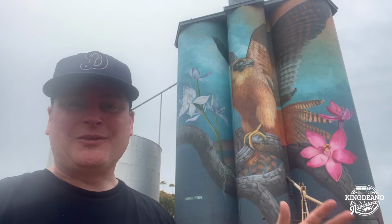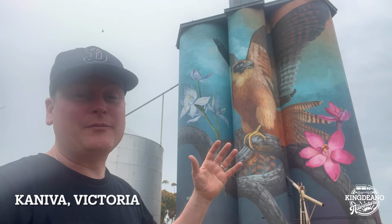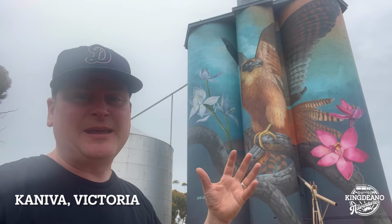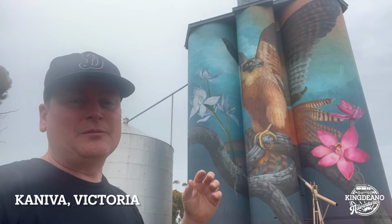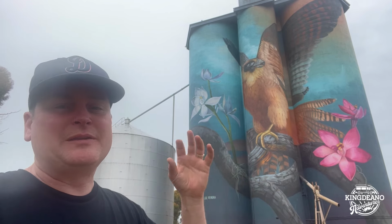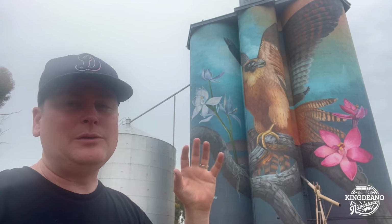Check out the size of this. This would have to have taken so long to paint. It looks amazing, and you really have to come here for yourself just to realize the size. It is huge.